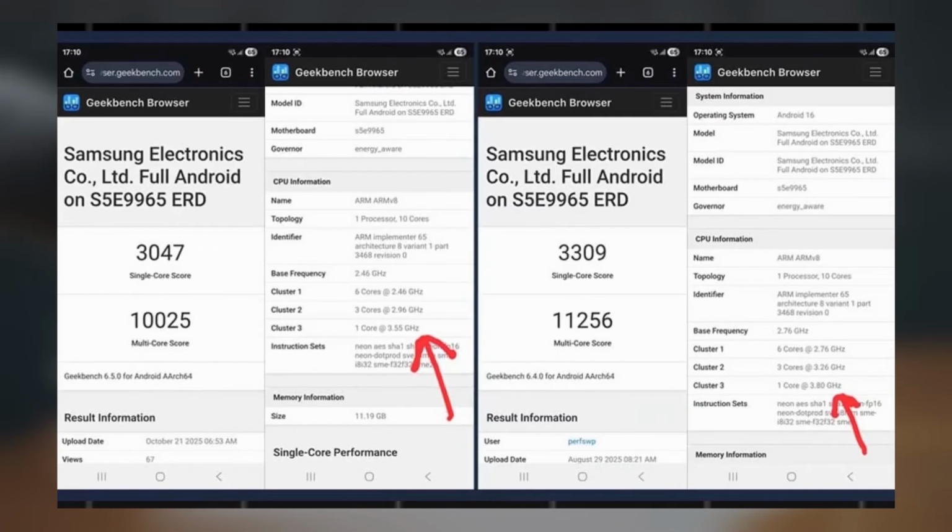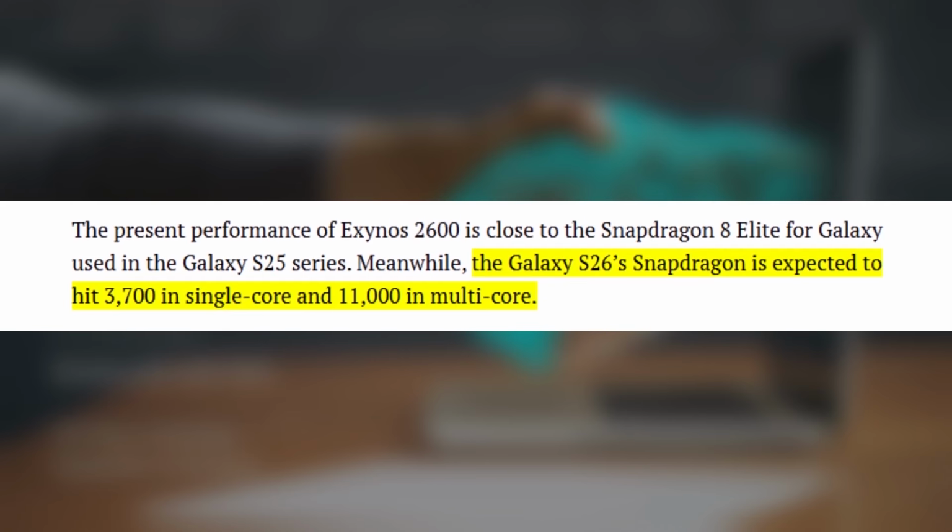The new Geekbench scores show 3,047 points in single-core and 10,025 in multi-core, both lower than the previous 3,309 and 11,256 scores recorded on the older prototype. However, the Snapdragon variant expected for the S26 is rumored to achieve around 3,700 in single-core and 11,000 in multi-core, giving it a noticeable edge.